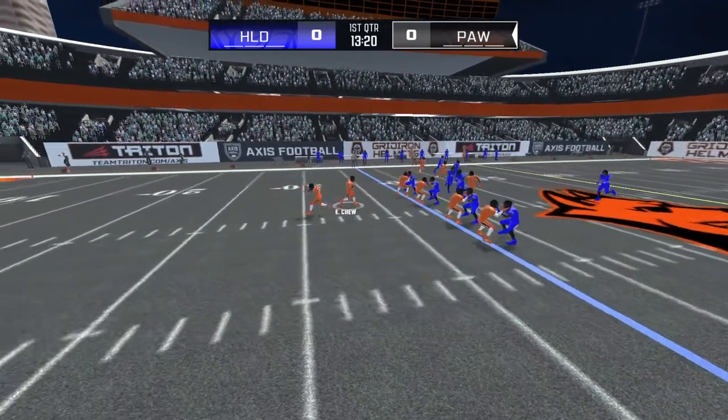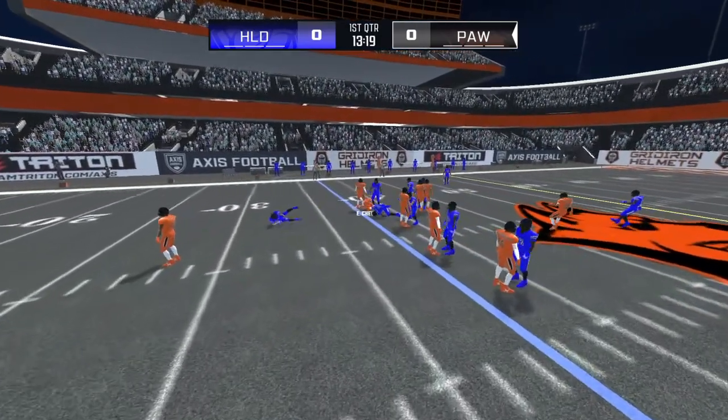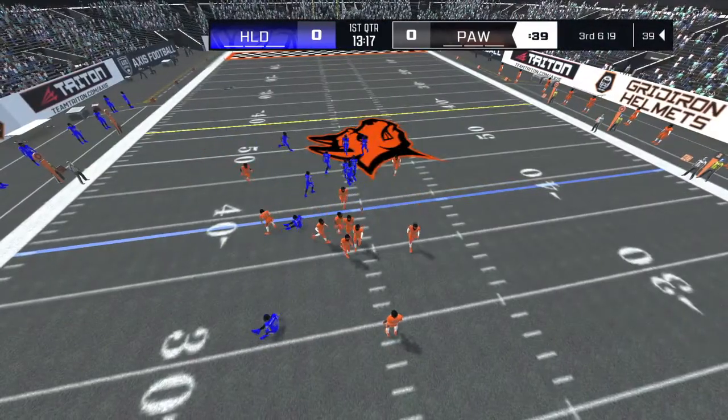Tonight. Hands it to number 27. That brings up a crucial third down.